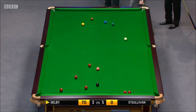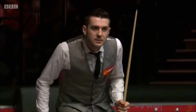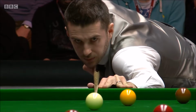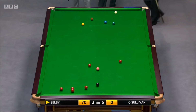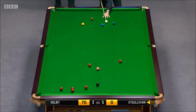Mark Selby, 70. May be able to have a go with this red into the left-hand corner pocket. There is a gap between red and black back down towards the table. He needs a bit of luck here. Well, I'll tell you what, he's knocked so many long balls in. Because he's so far behind, he'll take this on. If this goes in, he's got a bit of a chance.